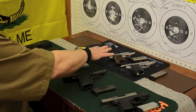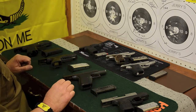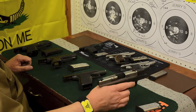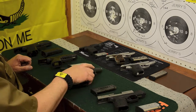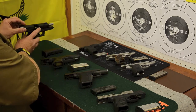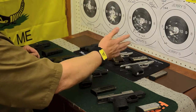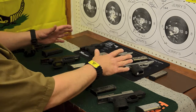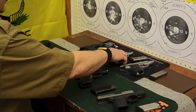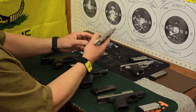So let's start here, and again, as always, you can see all of my weapons are slide back, magazine out. None of these weapons are loaded. They're all safe, been thoroughly checked, and visually obvious that everything's safe. So here we've got three versions of a 380 auto. Let's start with this old classic, and this is a Walther PPK.